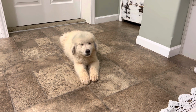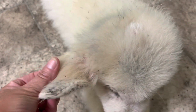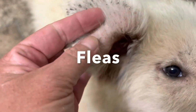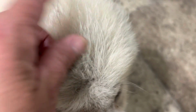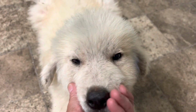Clyde is about to get a bath. He is in bad shape. Pitiful shape. He's got grease on his head. His ears are all nasty. He's got a sore on his head. Mud. He's not even really white. He's mud colored.